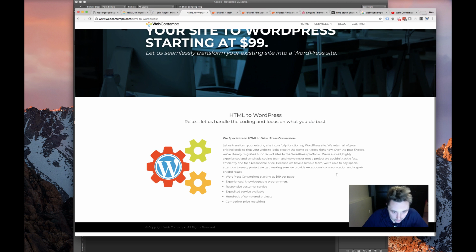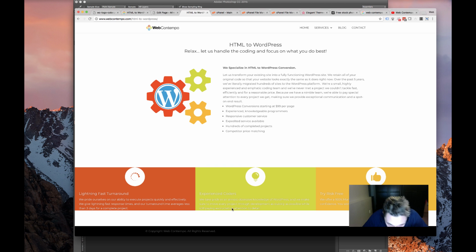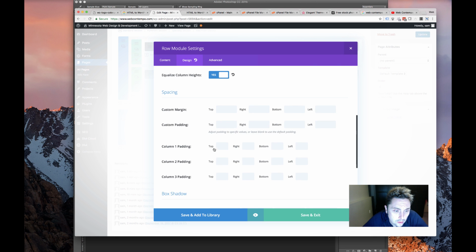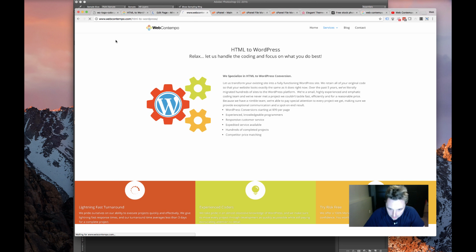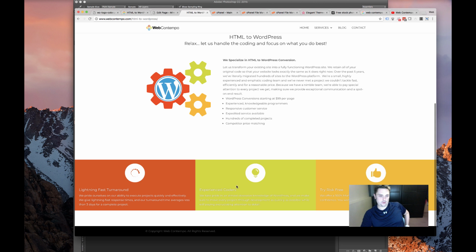Alright, now fingers crossed that this looks okay. It's pretty close, we just need a little bit of padding on it. Let's see, 30, or let's do 20. Come on. Yep, that looks good to me. That one's a little bit hard to read. I think I'm going to switch that to blue.